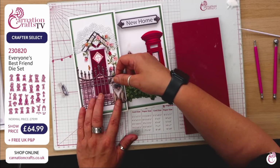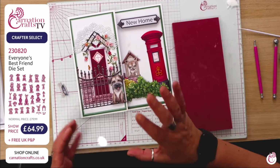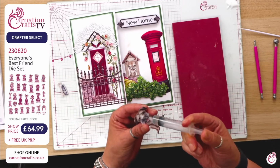He's going to go down here. He's going to be the welcome. Now he's the showstopper. He's the one at the front, so I can afford that perspective value that sits there. So he's going to be the one that is the most prominent on the card.